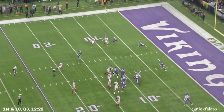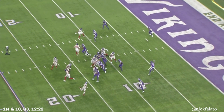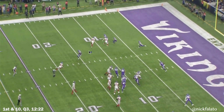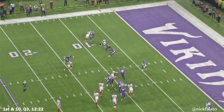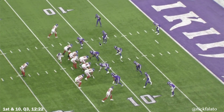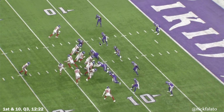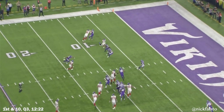But say DJ Wonnum doesn't read it as well, which is a plausible outcome. It's well disguised. Then you're going to have Daniel Bellinger and Isaiah Hodgins against these two, and it's going to be on Darius Slayton to outrun Cam Bynum to the end zone. Say he does this, he probably just takes this type of path with Daniel Bellinger delivering a nice block, but that's not what happened. Still, it's about a 5-yard gain from Darius Slayton, but I love the creativity. I love that it's a similar look that the Giants showed out of pony personnel, but they're running something different off it. Keep the defense on their toes, and that's something Mike Kafka has done this entire season.